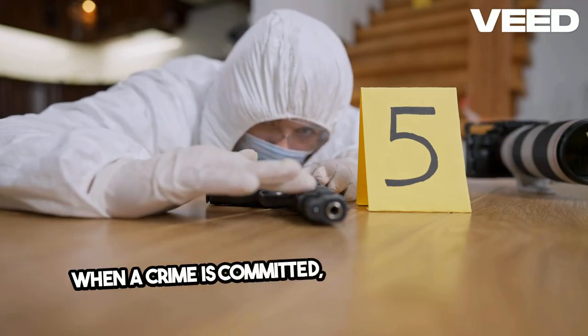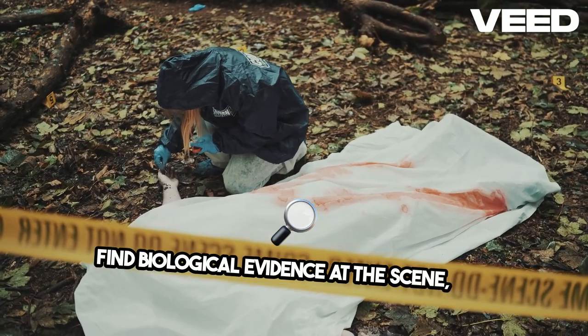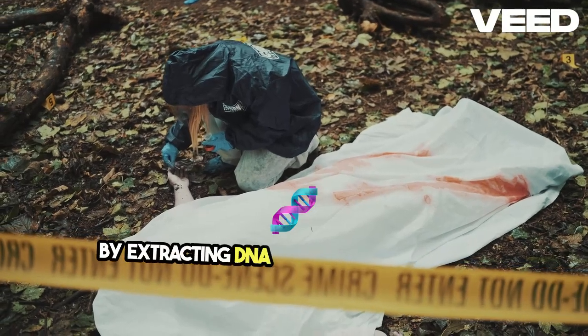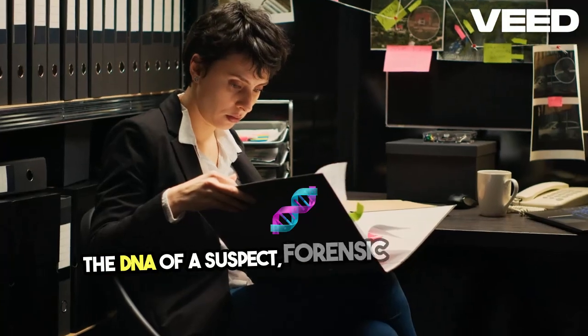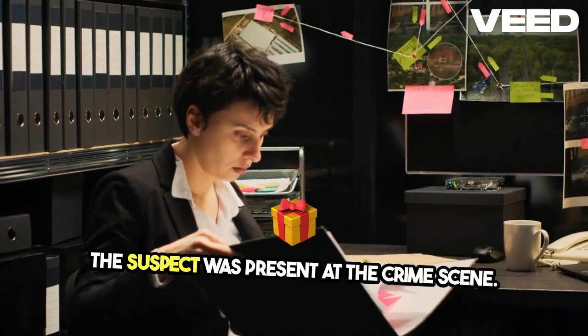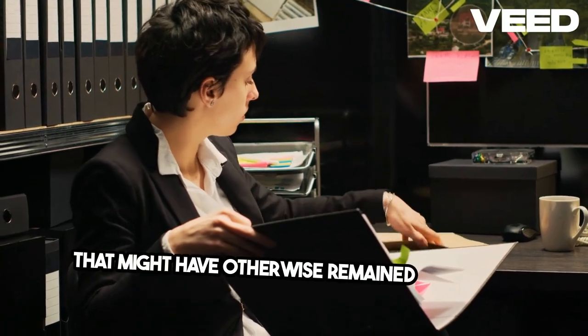One of the most widely recognized uses of DNA profiling is in forensic science. When a crime is committed, investigators often find biological evidence at the scene, like blood, hair, or skin cells. By extracting DNA from this evidence and comparing it to the DNA of a suspect, forensic scientists can determine whether the suspect was present at the crime scene. This method has solved countless crimes that might have otherwise remained mysteries.